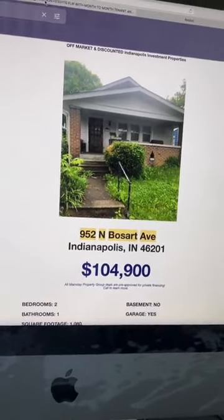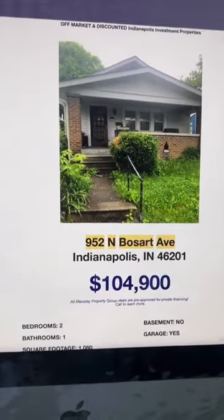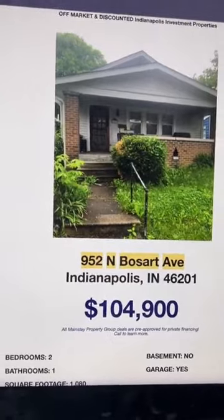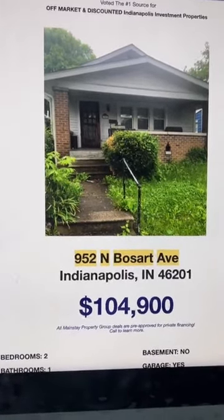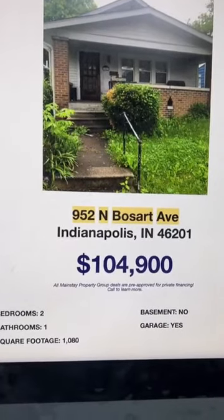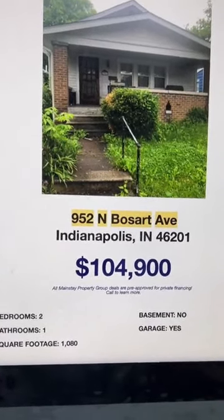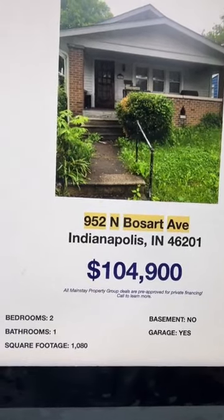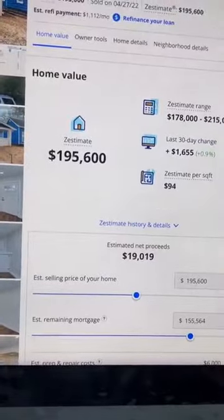Okay, y'all. So I wanted to break down the numbers for y'all on this property. This was a property that was sent to me from one of my wholesalers. I'm probably on like 5 different wholesalers in my city. So they sent this to me probably like 7-8 months ago, and I wanted to show y'all the numbers so y'all can see what goes into flipping a property.